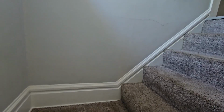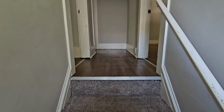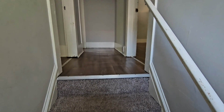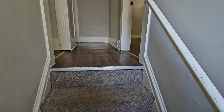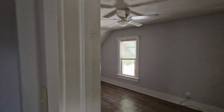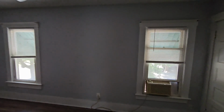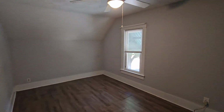Usually, see, here's the thing. This is a difference between a good tenant and a bad tenant. This tenant's definitely gonna get her security deposit back. Normally this kind of carpet, I stopped using because it gets dirty so fast, and I started painting my steps, so I'll probably end up keeping that on there just to save time, because this is rent ready. I ain't gotta do anything here.